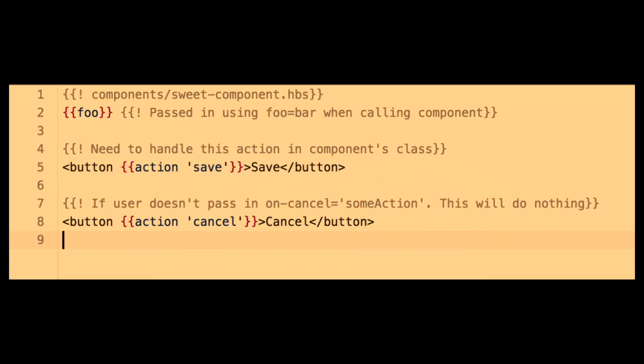And then this is what the template for that component might look like. You can see how I can just grab foo, it's there, it was passed into me. If I tried to put a bar in there, nothing would happen. Same thing for the actions. That save action we'll have to handle on our component class, and the cancel one we'd also handle on our component class, but if someone didn't pass in something, we don't have to worry about it.